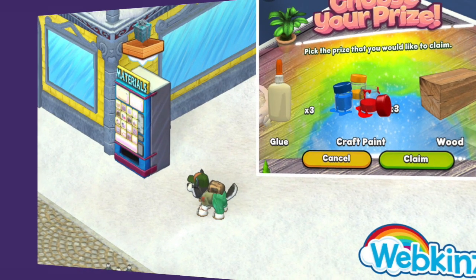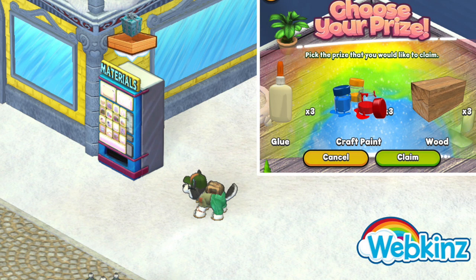The last announcement here is just a reminder to pick up your materials every single day from the material vending machine located right outside of the Curio Shop. They're a great way, Mandy, to help you complete all of your crafting projects, right? Yeah, I love this because you can collect one a day, and also you choose what you get out of it, which is really great because there might be something in particular you want to make. And so it's nice to have the option to decide which materials you're going to add. So yeah, I find these really handy.